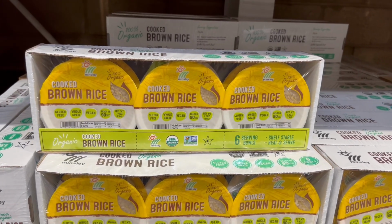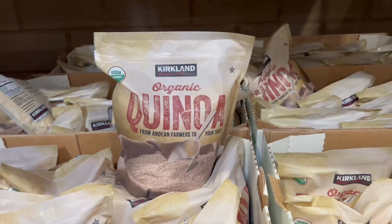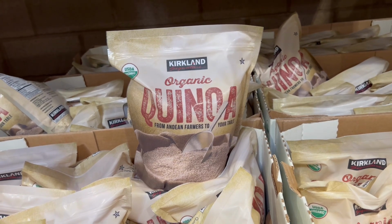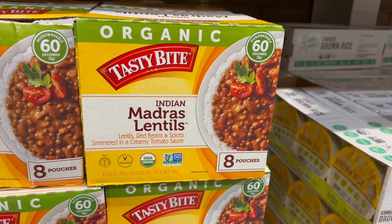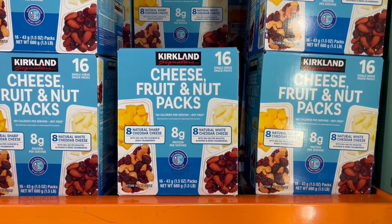Don't forget your brown rice. You can get it in these little packets, or they do have them at Costco in these really big bags as well. Quinoa is also a really good rice replacement. So if you're not trying to eat rice right now, this is going to be really good for you as well. And then you can throw some of this on there, and then you have a whole healthy meal that fast. Let's get into the snacks.